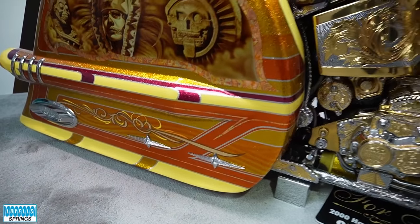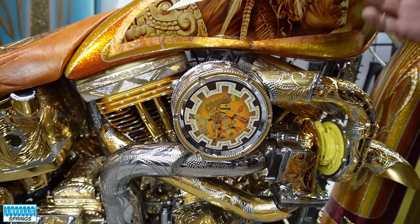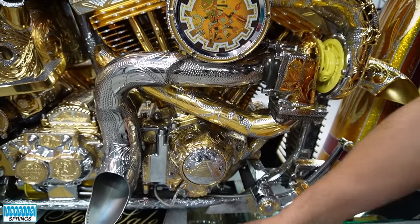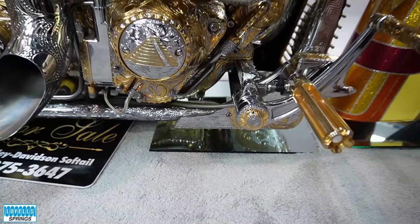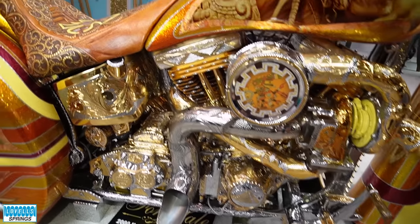And we had all the exhaust custom built. We had the entire engine removed, completely disassembled and reassembled, and we had it completely engraved from the bottom up. If you look at the mirror, you can see underneath the motor, the whole motor and transmission is completely engraved. Must be an unbelievable amount of hours. Yeah, there's a lot of hours here.